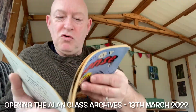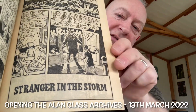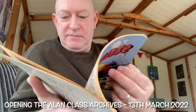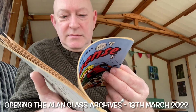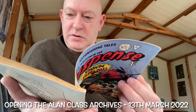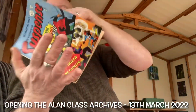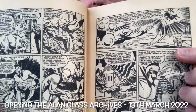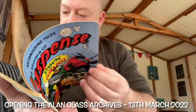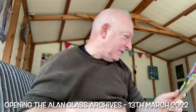Yeah, that's repeated. Stranger in the Storm, which was a number one issue of another Alan Klass title. I'd like to say Uncanny Tales, but I could be wrong. But definitely a number one issue. They feature that panel on the front. Wow. Such incredible detailed art. Yep, beautiful. Yeah, but something's knocking on my head that this is quite a hard issue to find. Anyway, moving on.